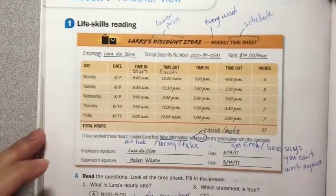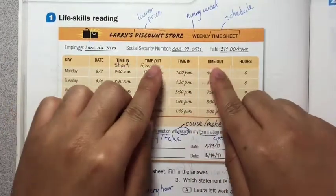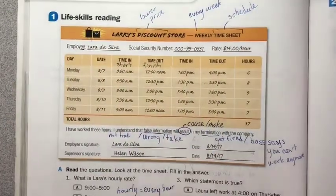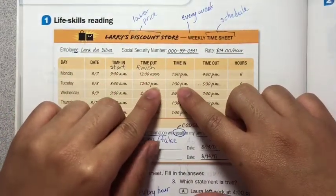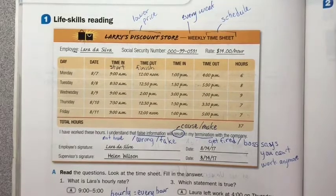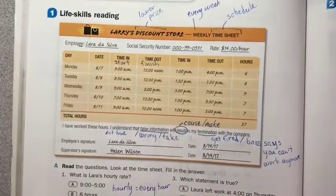Okay, so now I have a question for you. Why, on this timesheet, are there 2 time ins and 2 time outs? Why does she start 2 times and finish 2 times? What's happening in between? What is going on between 12 at noon and 1 p.m.? Or 12:30 p.m. and 1:30 p.m.? Or 2 p.m. and 3 p.m.? What's happening in the middle here? Why does she work from here to here, and then she stops, and then she works from here to here? What's happening in between these times?